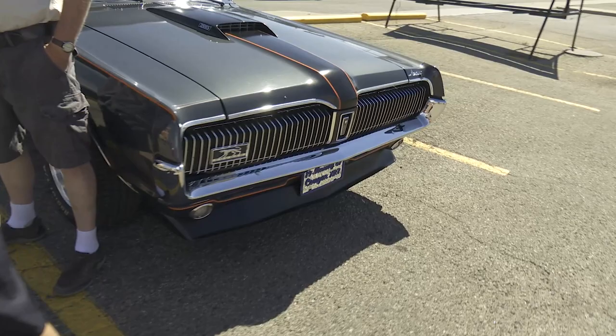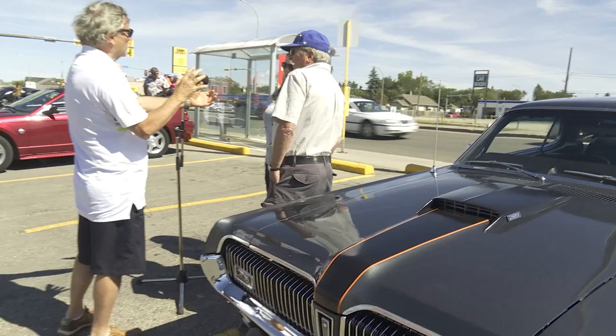So, Joy, you're okay with him buying this car? Is this a his and hers car? Yes, I'm okay with it. I'm quite happy for him.